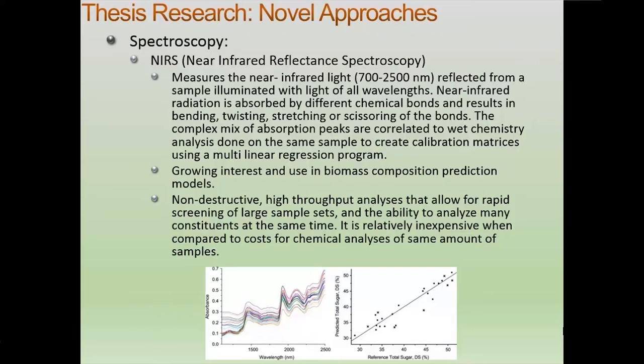The reason it's being used so much and why there's such great interest in it is because it's non-destructive, very high throughput. If you have a good calibration model, you can just put it in the machine and kind of know where it's going to fall on the line. And it's been used to measure pretty much everything that I discussed in the previous slides.